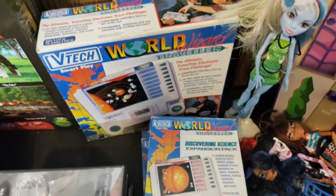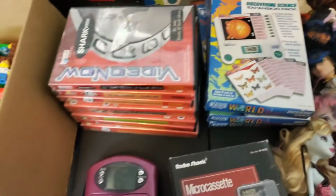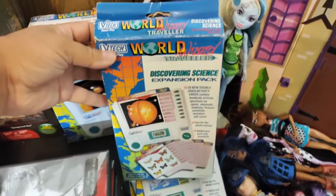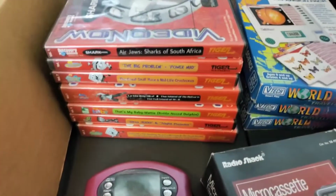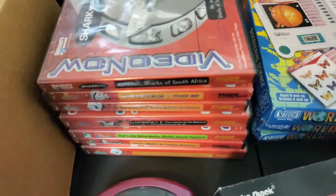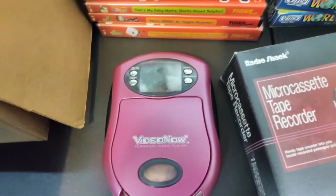And at this sale, I got these 3 packs, and this Video Now player, and also this PS4 Starlink for $5. So that was pretty awesome. I know none of this has like crazy value, but I thought this was cool. It's from 1992, still in the box. And then there's 3 different expansion packs that go with it. Then I got this Video Now movies and this player here. Unfortunately, it's in black and white. Still cool. I actually got these movies at the same place I got the DVDs, and then I got the player at the next place I went to. So that was quite a coincidence.